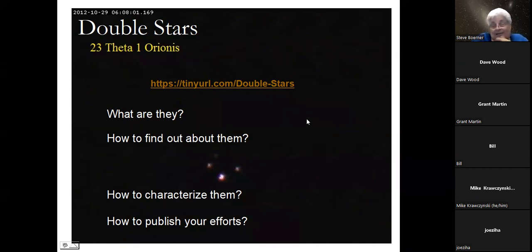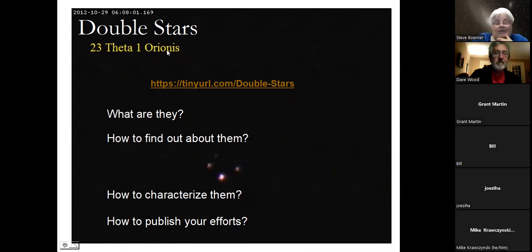All the rest of the nebula that's surrounding it. And ultimately, when you start talking about double stars, that's what we're really looking for: the stars, and not necessarily the surrounding field. The official name for this is Theta 1 Orionis. And what I'd like to do tonight is talk about double stars and what they are, some of the scientific theory about why they form, and how to find out what double stars are out there that might be worth your while.